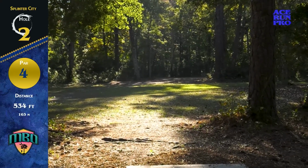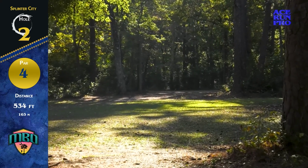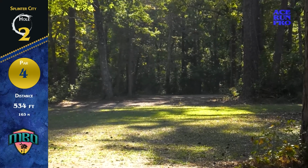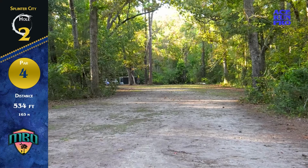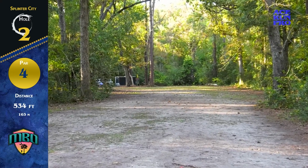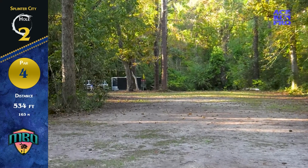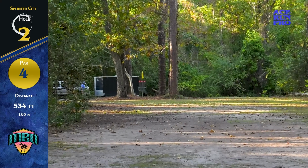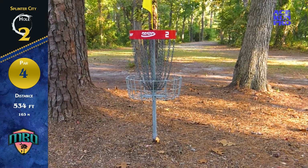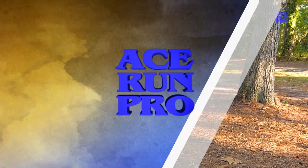We come into hole two, a par four, 534 feet. This is a straight shot mostly. You can try to push the right side here on your initial drive to get on the line or path to the actual basket, but it can get you into trouble. Most players are just going to throw something straight, mid-range or fairway driver, and then give themselves an approach here into this green. There is out of bounds long behind the basket. Usually it doesn't come into play though, but definitely one you want to try to get the birdie on here.